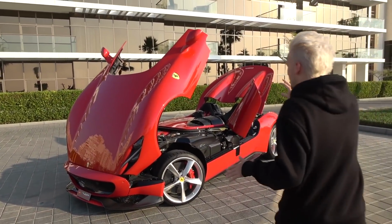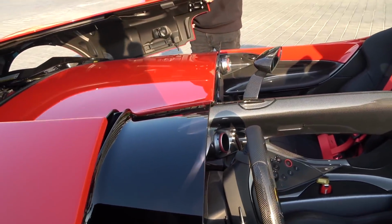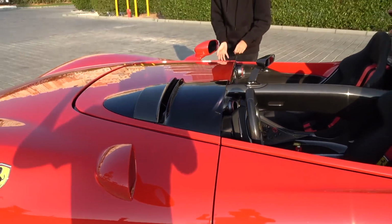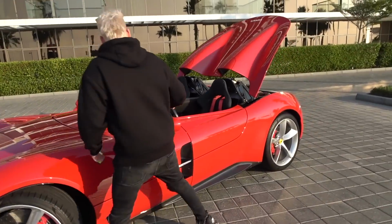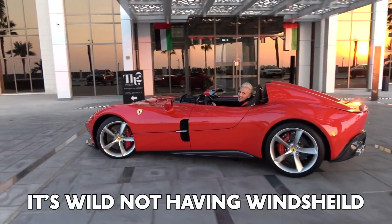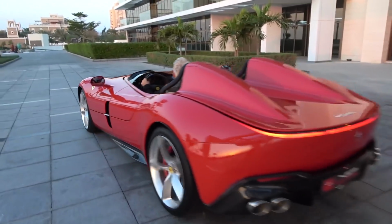Right, let's close things up. All right, we're closing this down. Like that. Wait, softly, softly. There you go, click. Clack. I think that it is time to put this thing on the road. Let's do it. This is wild. Having no windshield or anything is just pretty wild.